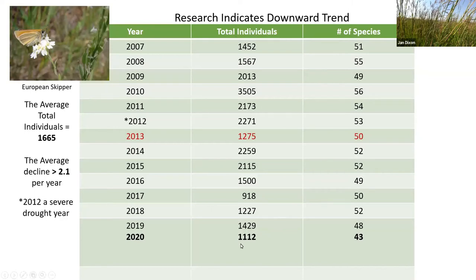So last year, we only had 1,112 butterflies that we counted, with the average being 1,665. 2012 was a drought year, and you can see the big difference, the big drop in number the following year, going from 2,271 to 1,275 that year.